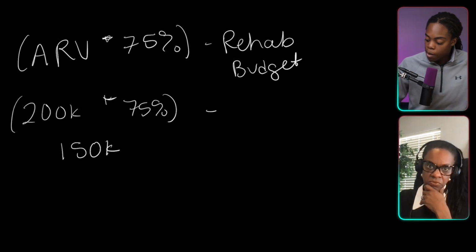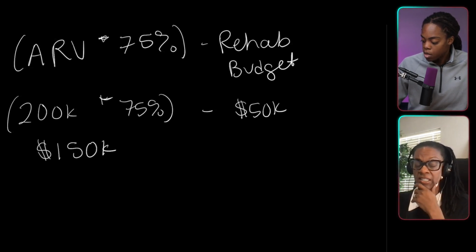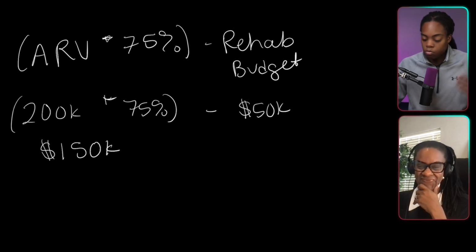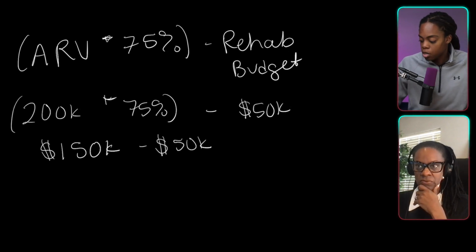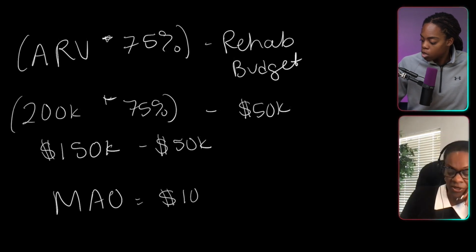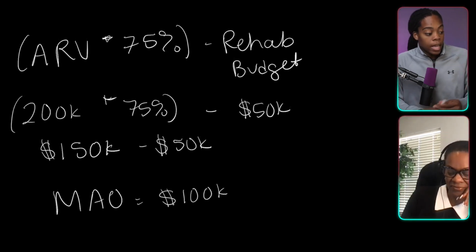Then you have a rehab budget, and you said your rehab budget is about $50,000 on the high end. That's very, very high. That's okay. I like working with the high numbers rather than the low numbers, right? So then we have our $150,000 minus our $50,000. So we'd be down to $100,000 as what's called our maximum allowable offer, right? Now, that's the equation, but I don't know if those numbers are correct, because we started with an ARV that we really aren't sure about.